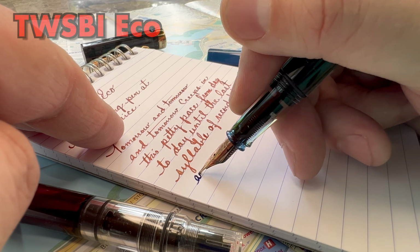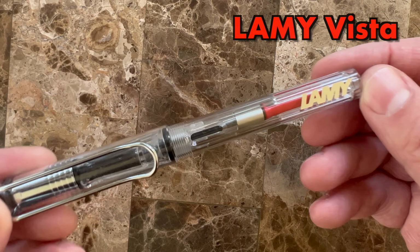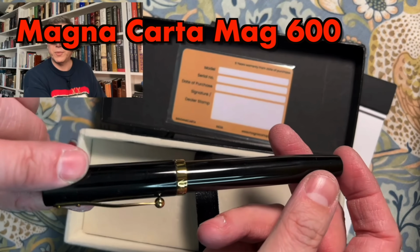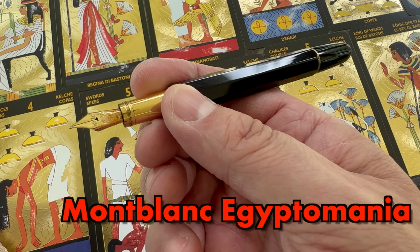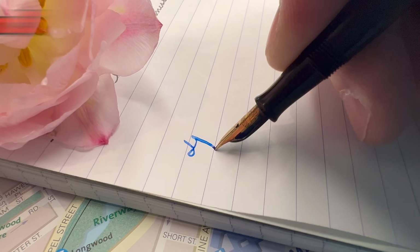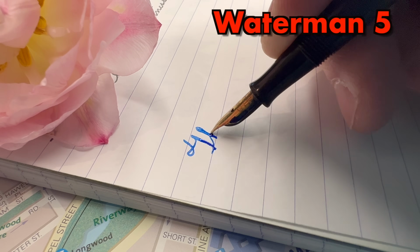Now, the last time we looked at my list, it was back in January of 2024, and it was the TWSBI Eco, the Lamy Vista, the Magna Carta Mag 600, the Montblanc Egyptomania, and the Waterman 5 in celluloid. Are any of these still on the list? Well, I can tell you, it's a lot different, but just stay tuned and you'll find out.